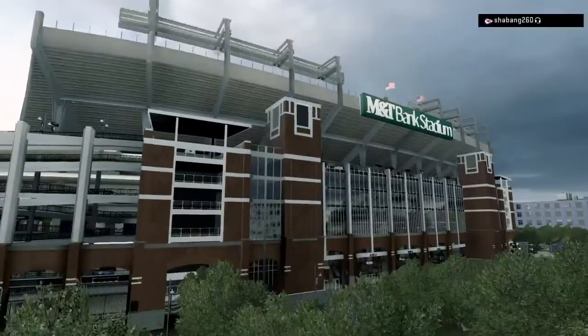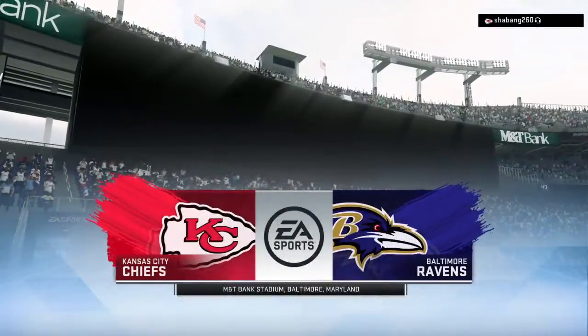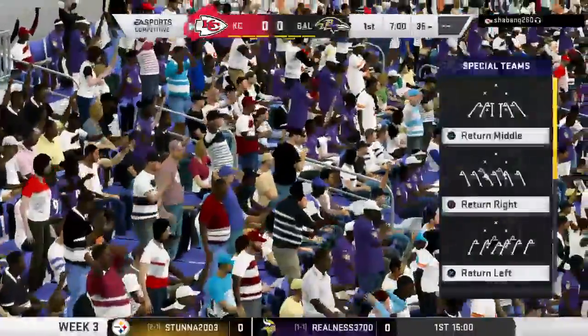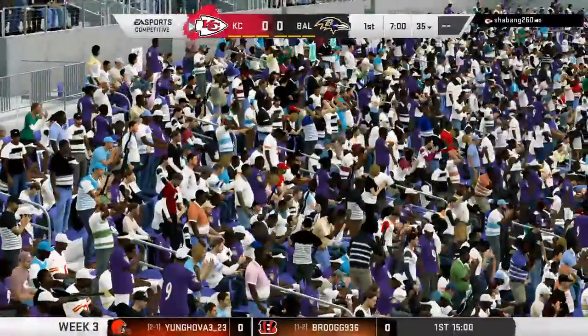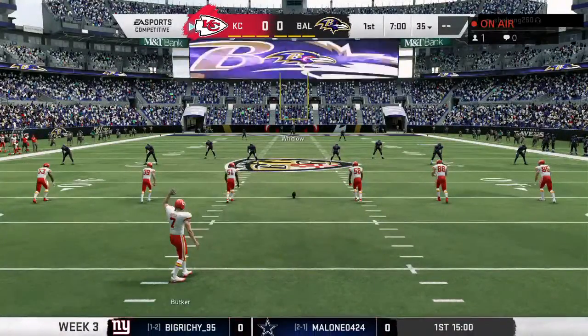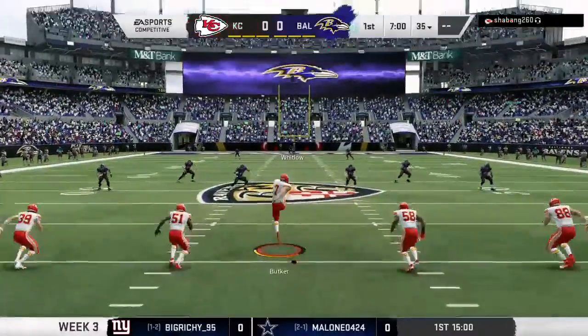With Chesapeake Bay gleaming in the distance, we are inside M&T Bank Stadium near the Inner Harbor in Baltimore, Maryland. The scene a few moments ago, here it is. It's unlike any other in sport as both teams made their way out of the tunnel. These folks are fired up as their guys are ready to do battle between the Kansas City Chiefs and the Baltimore Ravens.